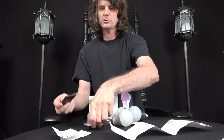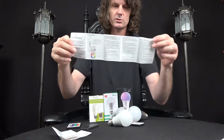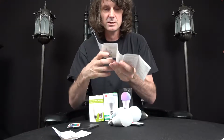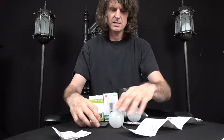But luckily, these 2 remotes are very easy to understand. You don't even need a manual, where this one is a little more tricky. So it helps to have a manual, even though you can't read it unless you got 20/20 vision, or you might need to break out the magnifying glass. But anyway, let's take a look.